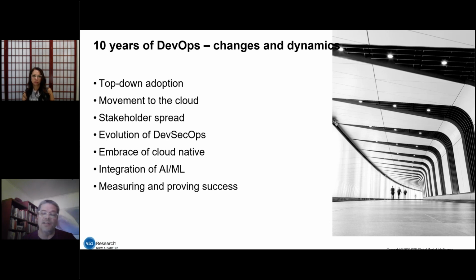One example of that is the DevSecOps trend, where we see security teams and security elements integrated with DevOps releases. And also we see heavy use of cloud native software, such as containers and Kubernetes and serverless among DevOps teams. Similar to what we've seen with security, we're starting to see more integration of artificial intelligence and machine learning. We have a data point on that, and then we'll talk about how organizations are measuring and improving their DevOps success.